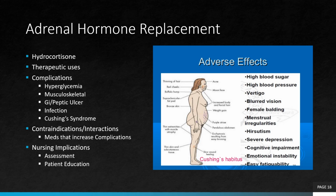Adrenal hormone replacement, cortisol. Cortisol is a normal hormone produced in the outer portion of the adrenal glands, and when it is functioning correctly, it helps the body respond to stress and change. It ends up mobilizing your nutrients. It modifies your response to inflammation. It makes your liver raise your blood sugar. It helps control the amount of water in your body. Cortisol actually is regulated by your pituitary gland up in your brain.